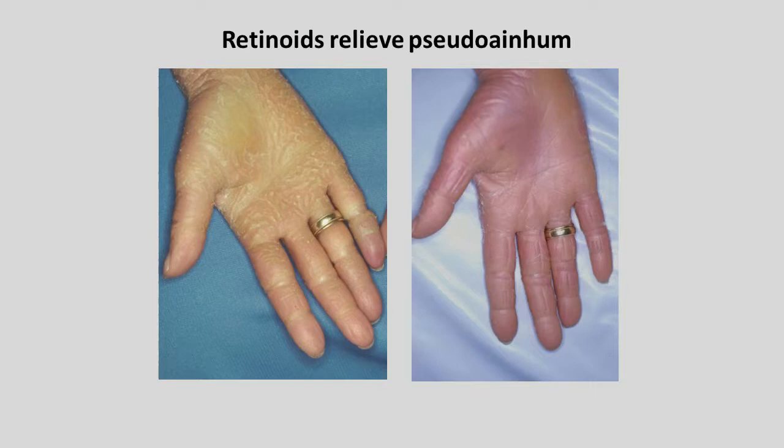Now, besides the scale that we all can see, reducing the thickness of the stratum corneum has a few other effects. Even in areas that don't have obvious scale, the stratum corneum is thick. It makes hands and feet stiff, less pliable, and in this case, this woman has a constriction here. This is called pseudoainhum, and when you give her the retinoid, her hands become more supple, and that pseudoainhum disappears.